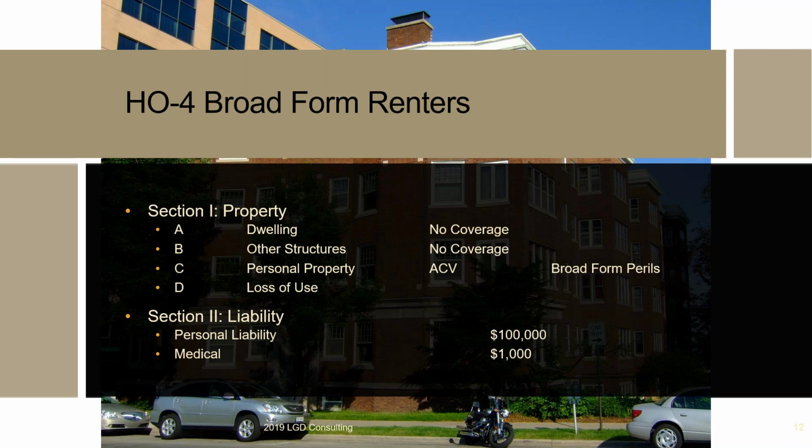If you slip and fall in your own place, you can't file a claim against your homeowner's policy. You can't sue yourself for the stuff you already own. Okay? So you should have health insurance. But if you have a friend over and they slip and fall, yeah, they could be injured. They could go after your medical and your liability also. All right.